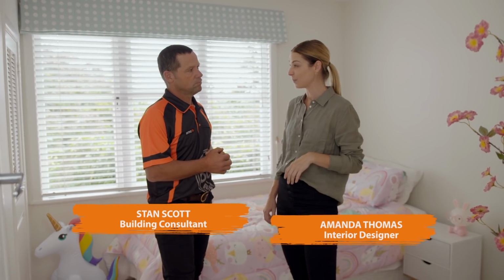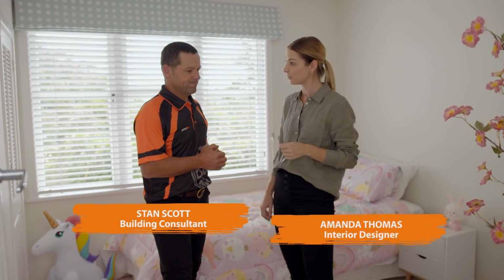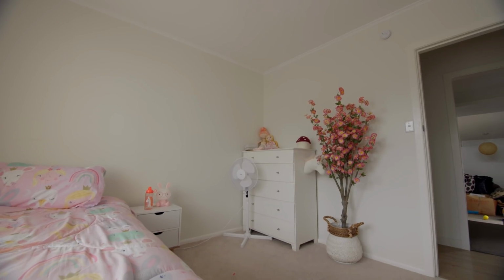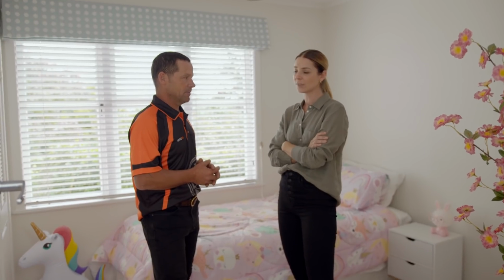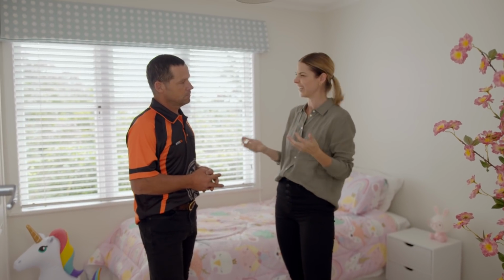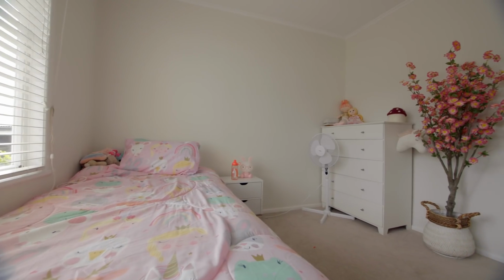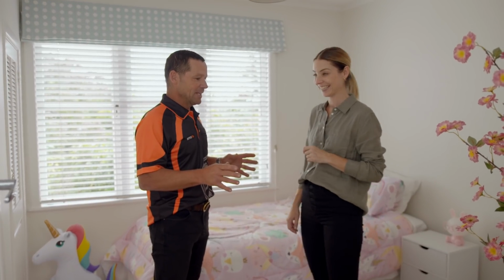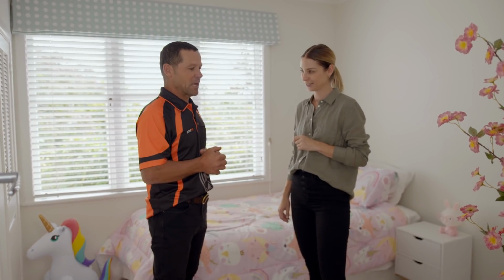Stan, it's a really cute space and a pretty standard size for a kid's bedroom. It's a really nice space. Personally, I think it's lacking a little bit of personality in here. No, I agree with you, and I can't really see any toys in here, which is strange for a kid's bedroom. Obviously, she's got a lot more toys than she's showing right here. Exactly. She's had a little bit of a tidy up before we've come.